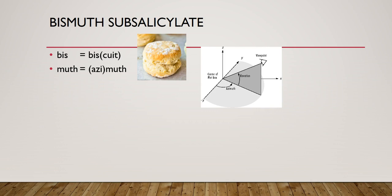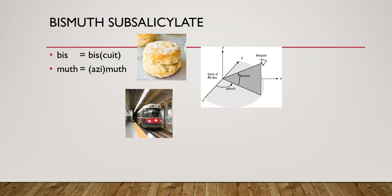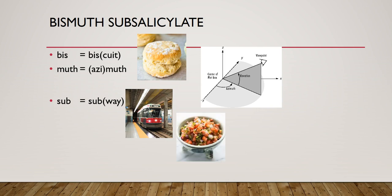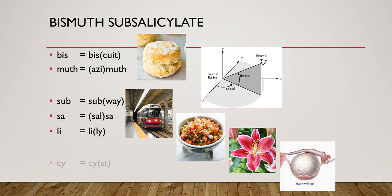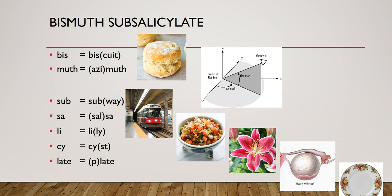All right, so bismuth. And what is this a picture of? Just a hint, I actually had this for lunch. Subway. So that's a sub. Do you recognize this yummy treat? Salsa. So subsa. What kind of flower this is? It's actually a lily. Subsalil. This is a cyst, another one I had to go out on a limb for. That S sound. And then we have a plate. Late, salate, lissolate, salicylate, subsalicylate. So this drug is bismuth subsalicylate.